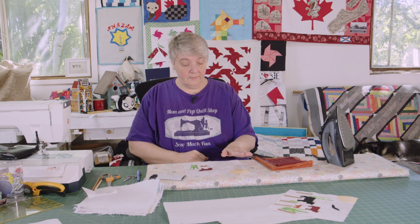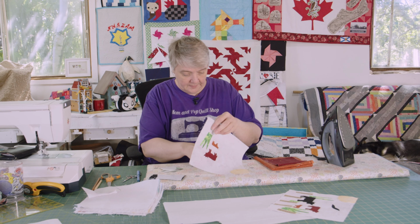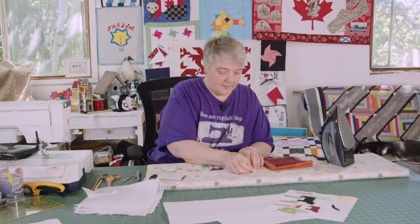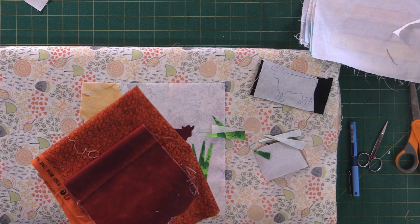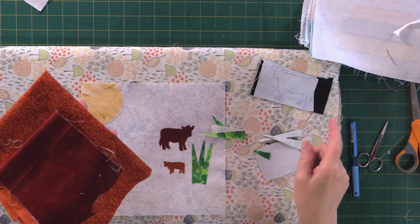Okay, so we got our sun down, and we're going to gather the rest of our little bits here. We have our big cow to cut out. Well, let's place that back there. And I just chose some nice colorful fabric to represent the cows. I've got a couple of black ones, but there's some burgundies and some oranges, and they're beautiful. They're hornless cows, so we didn't have to worry about that at all.